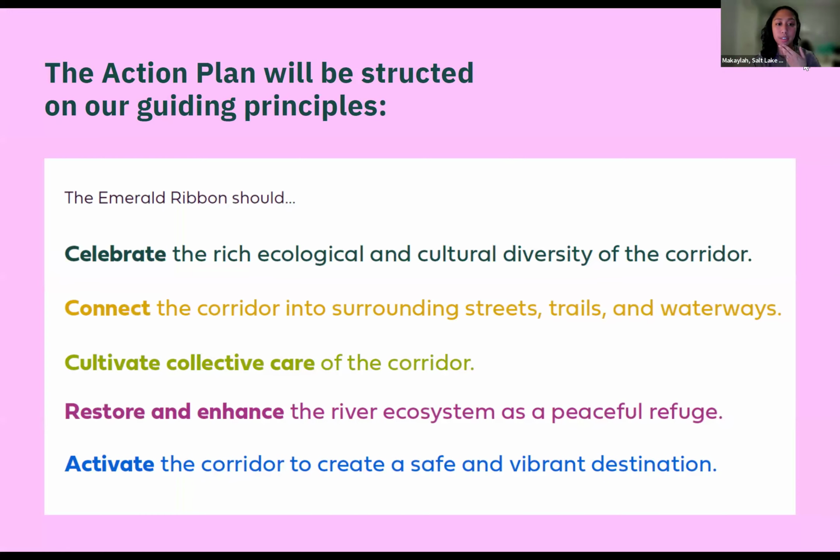So the Emerald Ribbon should celebrate the rich ecological and cultural diversity of the corridor, connect the corridor into surrounding streets, trails, and waterways, cultivate collective care of the corridor, restore and enhance the river ecosystem as a peaceful refuge, and activate the corridor to create a safe and vibrant destination. So when you look at all of these together, they really touch on a lot of those aspects of nature and culture, and then thinking about, again, those cross sections of connectivity, capacity, awareness, activity.